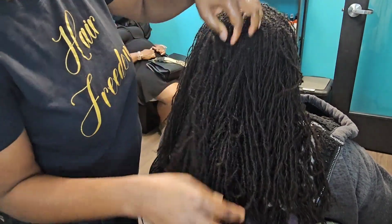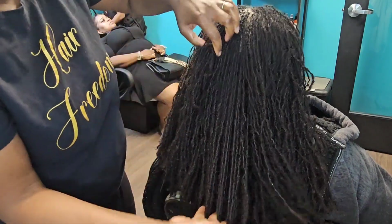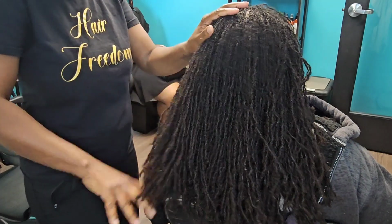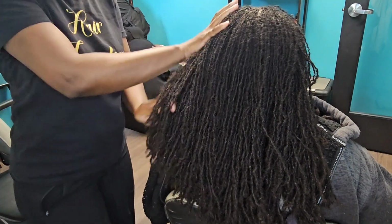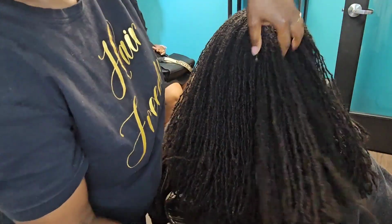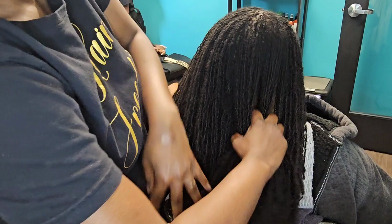All right. Last week I gave you guys a suggested routine for low porosity. So here is a routine that you can stick to for high porosity. If you shampoo your hair, you definitely want to, but you can shampoo your hair weekly or bi-weekly.